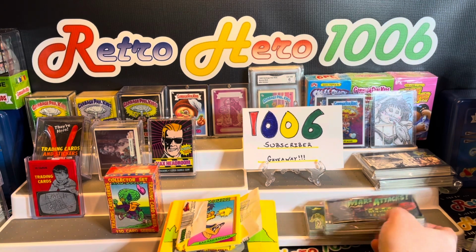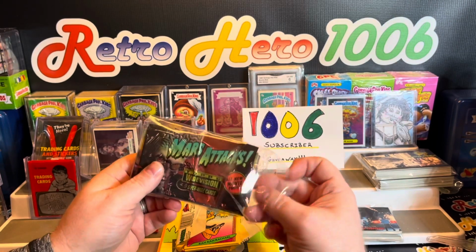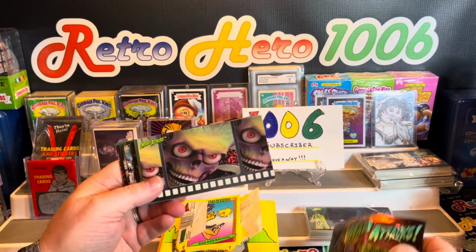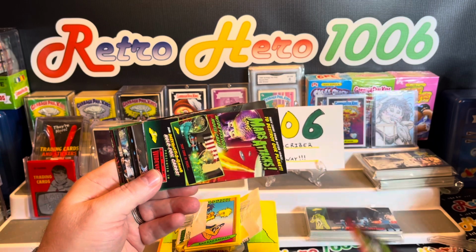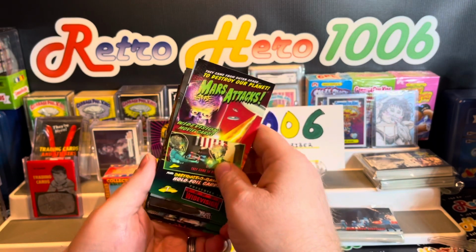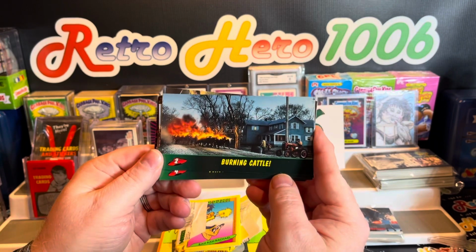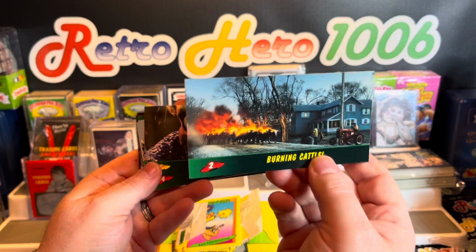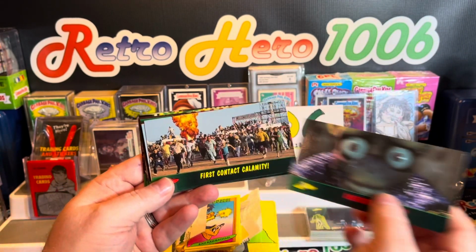Mars Attacks, these are the extra wide movie trading cards from the actual movie itself. There's a wrapper. Mars Attacks, great movie. Tim Burton directed this. If you remember, Tim Burton was going to do Dinosaurs Attack, and Jurassic Park came out. So instead, they did the 60s sci-fi cards, Mars Attacks, and there's a scene from the movie, all the burning cattle running through town.